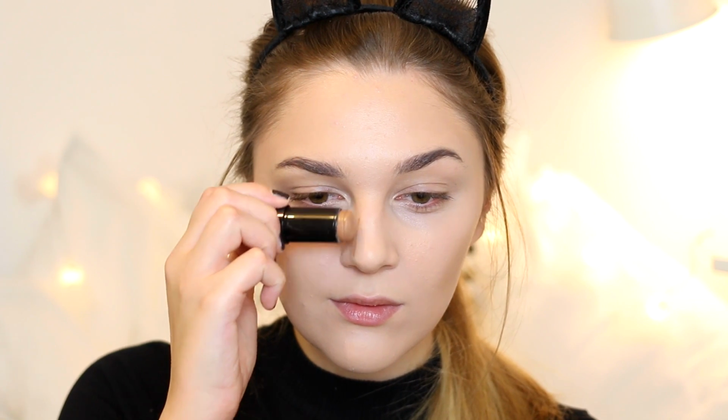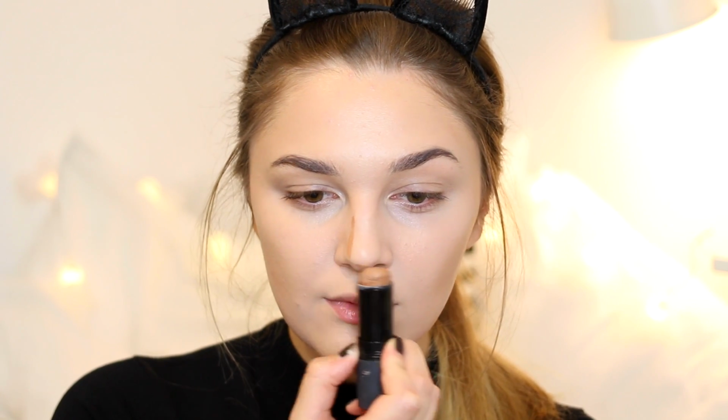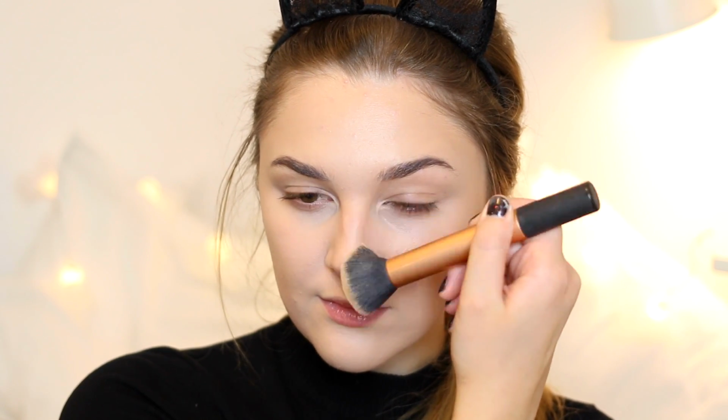I also use this to slightly contour my nose. I didn't want anything too extreme, but I wanted everything to look a little bit more sharp and angular and feline and contoured, so I just really buffed that out with a buffing brush as well.